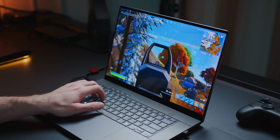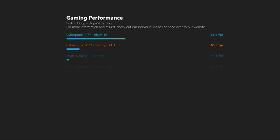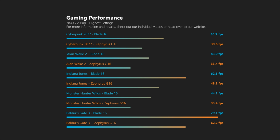Well, in our 1080p rating, the Zephyrus can offset its lower GPU power levels with a bit more wattage to the Arrow Lake CPU, and therefore it can hold its own against the Blade 16 here. But as soon as we compare direct FPS numbers in modern titles, the numbers are closer to each other in Full HD and lighter titles. However, as soon as your games ask for more pure GPU grunt, the Blade simply demolishes the Zephyrus, and the difference gets even more significant in QHD or even 4K.